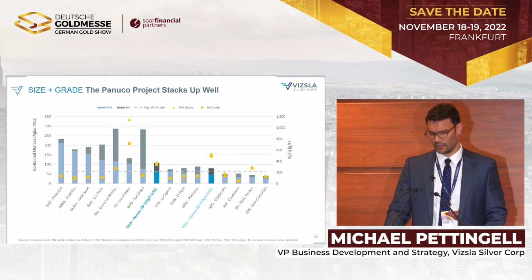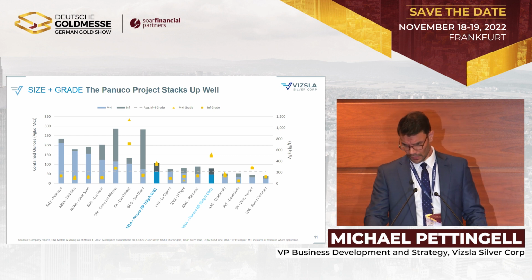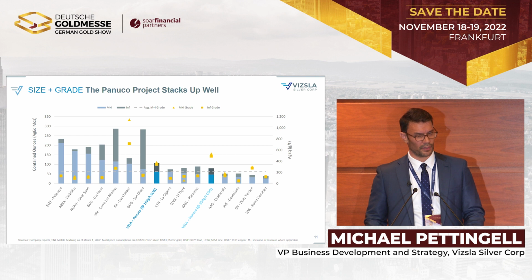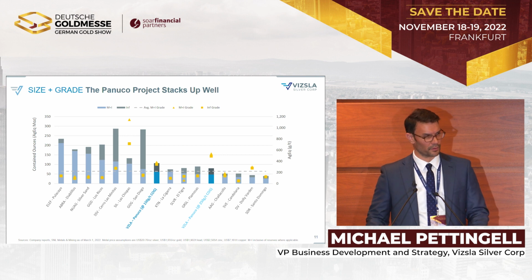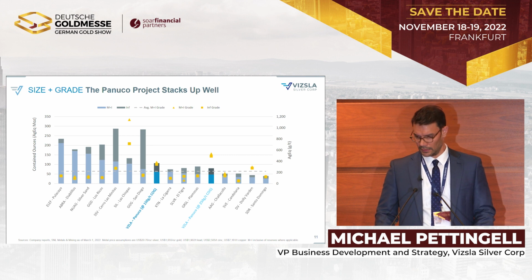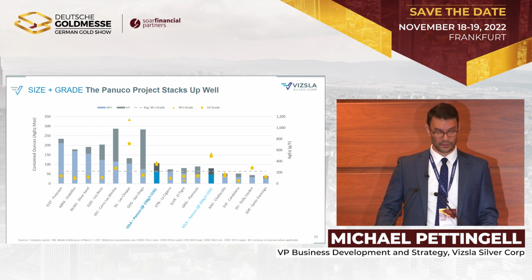So you can see here at the 150, we stack up very well to our peers. These are Latin American focused, primarily underground and primarily silver. And so from a size point of view, we're smack dab in the middle. None of these other groups have maiden resources. We're the only maiden resource here. And you can see by grade, we're second only to Silvercrest Las Chispas, which is a bit of a unicorn in the space. But at the 250, we have limited metal loss.